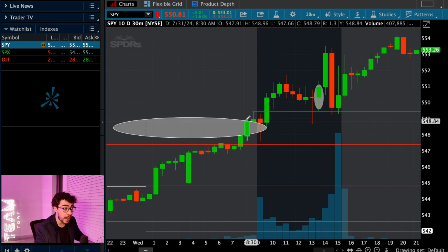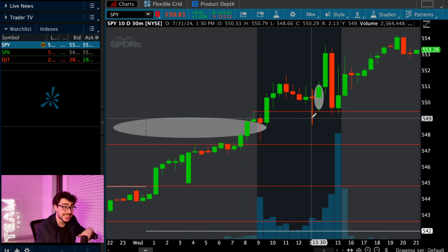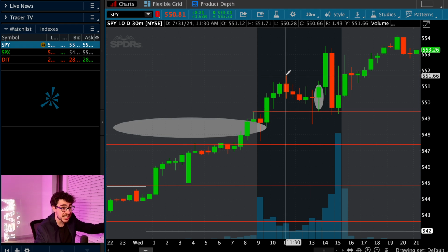That's why I bought call options. I looked at this red 30-minute wick, and then I looked at this red 30-minute wick. I said it's the same wick. SPY's gonna try to spike back up to retest these wicks, and then it's gonna try to explode back up and fill the gap, man.